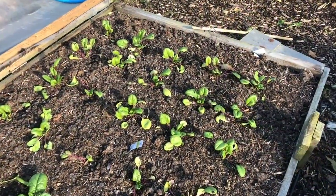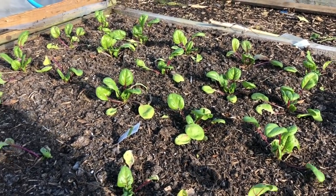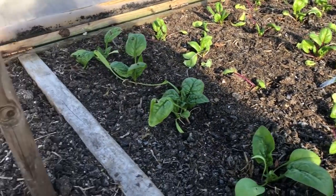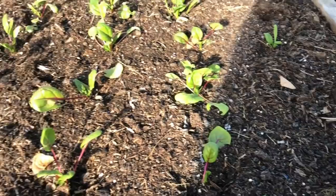So this is a bed I only planted a week and a bit ago, and this is Red Kitten, and it's growing pretty slowly, I might say, but yeah, that's not too bad. At least it's not going to seed. It needs a bit of water.